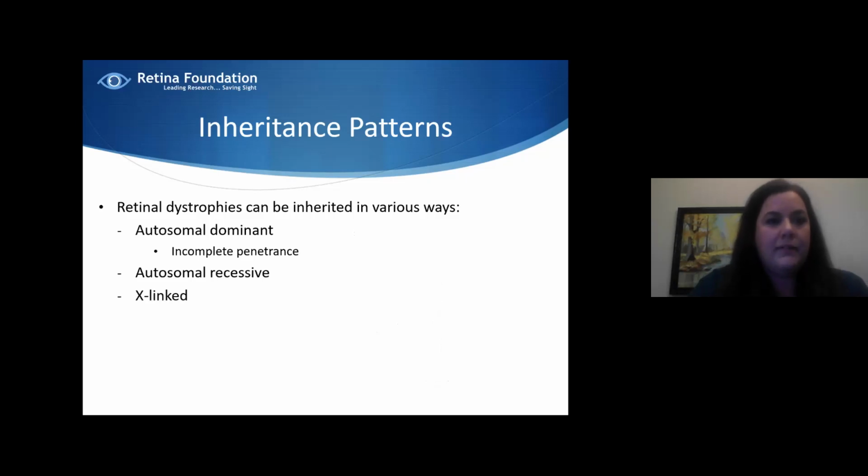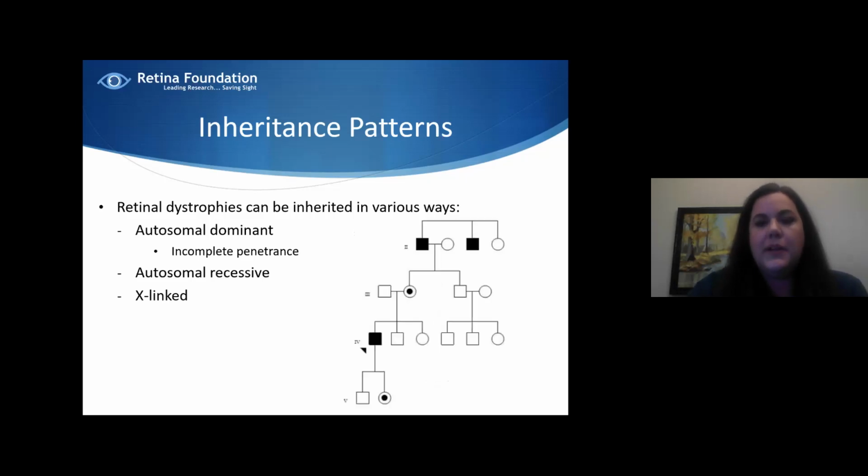The other form of inheritance for retinal dystrophies is X-linked inheritance. This is where the retinal disease gene, or the mutated gene, lies on the X chromosome. Males have an X and Y chromosome and females have 2 X chromosomes. Typically, X-linked traits really only show symptoms in males, but not with all retinal disease genes. In some cases, the females can have some degree of symptoms as well, and they can almost look like a dominant inherited family from the get-go.